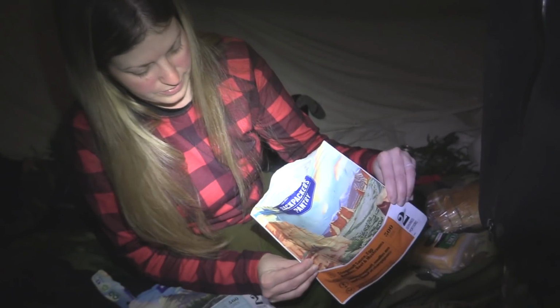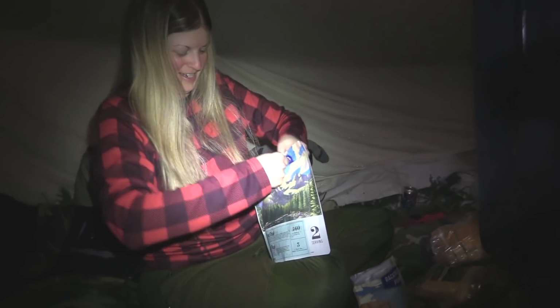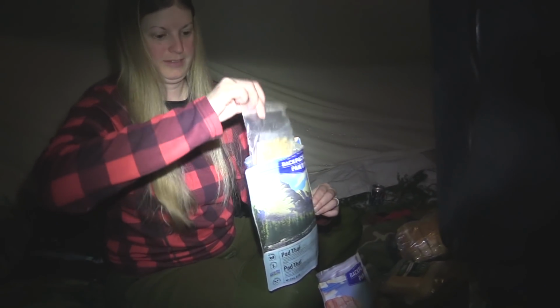Did I get that little doodad? Yeah. Do not eat. Don't want to swallow that. Oh, that smells good. That's the stroganoff? Stroganoff is good. It doesn't look like much, but it smells really good though. Pad Thai. Oh, there's a whole whack of stuff in here. You gotta take that out. Look at all those goodies.